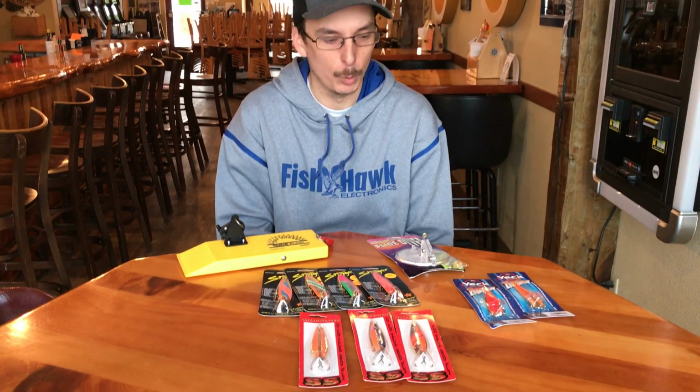You can also catch them on crankbaits. I know guys that run Rapalas, like jointed Rapalas, orange and gold, chartreuse and silver. You can catch them on those things. But day in and day out, spoons tend to work the best. There's many brands out there that will work. I picked 3 here at the store that we do real well on. There's more that we have that will work, but I did pick 3, and we'll go through those real quick.